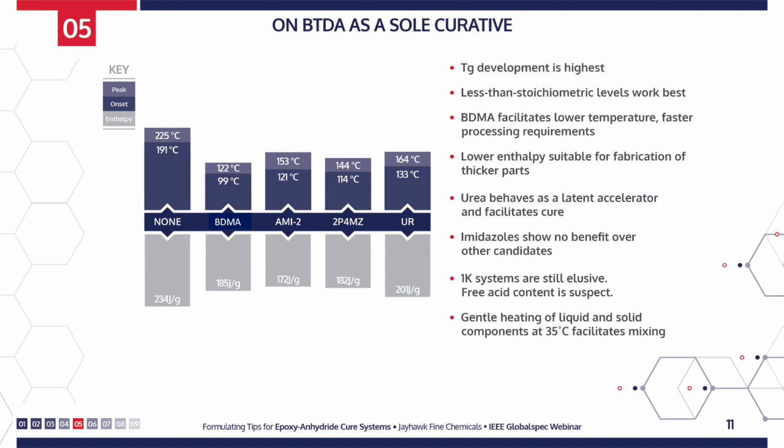None of these were able to address the challenge of one-component systems because of the presence of free acid content. We had hoped that maybe we could produce some type of shelf life stable system, but we were not able to achieve that. We were able to overcome the mixing of various physical forms of components by gentle heating, as we described. So very interesting results, and depending upon what you're looking for, it's now a lot simpler to pick out the right formulation that suits your need.